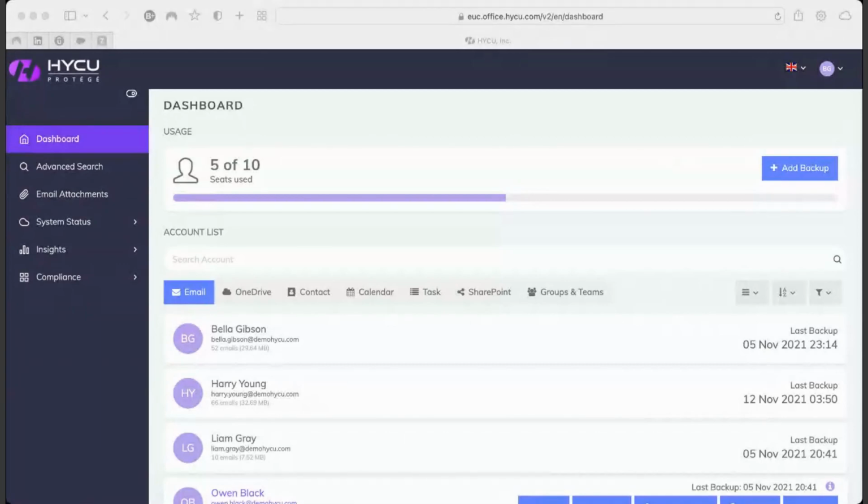So the first question is about shared mailboxes. With shared mailboxes, you don't need a license unless it has to be licensed on the Office 365 portal. We don't require a license for a shared mailbox. If you want to back up a shared mailbox, we don't require an additional license. Only if it has to be licensed based on certain capacity on Microsoft Office 365, then yes, it has to be licensed within HYCU as well.